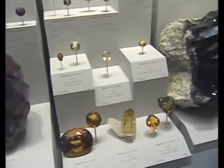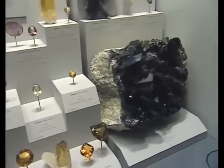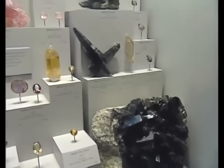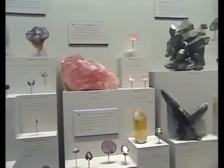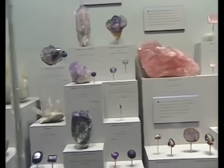KV, you have a question? Yes. Why, if they're all the same minerals, some of them come in different shapes? Like the pink one is kind of smooth, but this one is like different rocks stuck together. Well, that's a good question.